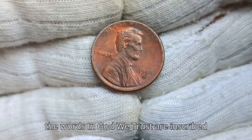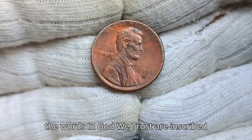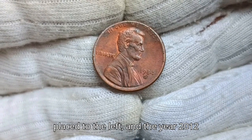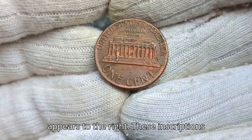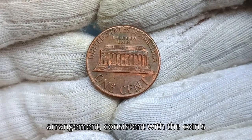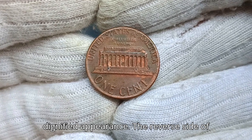Around the portrait, the words "In God We Trust" are inscribed along the top edge, while "Liberty" is placed to the left, and the year 2012 appears to the right. These inscriptions maintain a balanced and formal arrangement, consistent with the coin's dignified appearance.